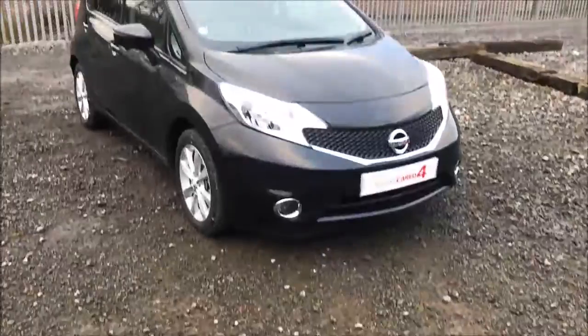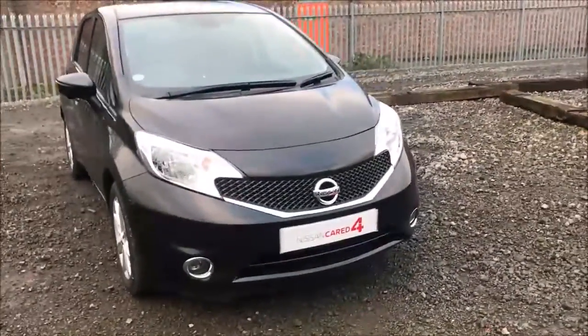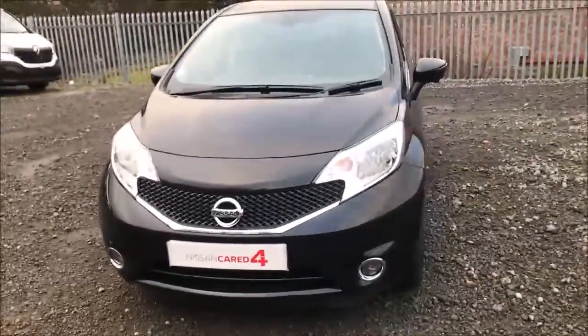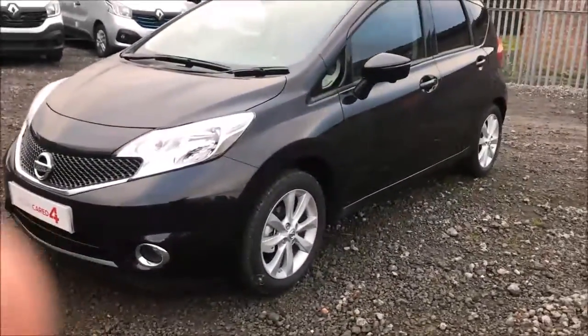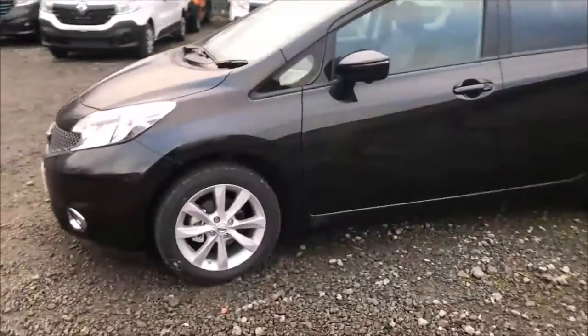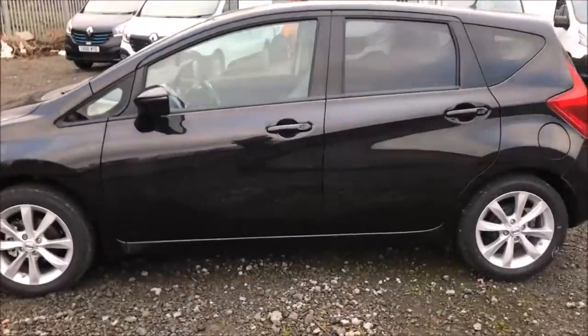Welcome to Wessex Garage's Nissan here on Hadfield Road in Cardiff. In today's presentation we have a pre-registered Nissan Note Tekna fitted with a 1.5 litre turbo diesel engine and a 5-speed manual gearbox. This car was first registered in 2016 and comes finished in a lovely black paint. As you can see, the 16-inch alloy wheels and general bodywork are all in excellent condition.